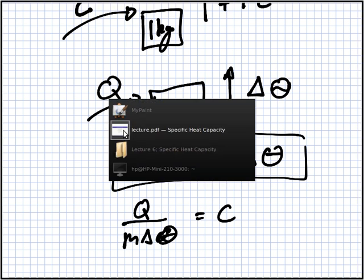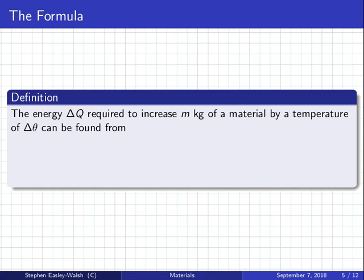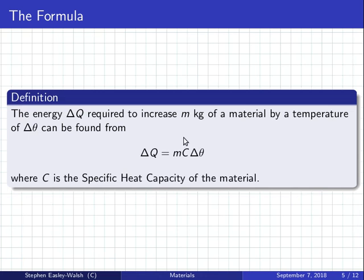You don't need to write that down because I have it here in the slide. So the energy required to increase an m kilogram mass by a temperature of delta theta can be found from the formula Q equals m c delta theta, where c is the specific heat capacity of the material, and it's different for each material.